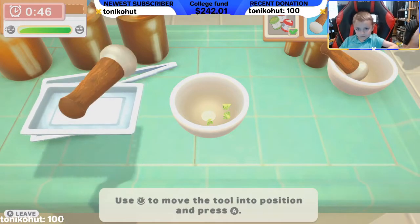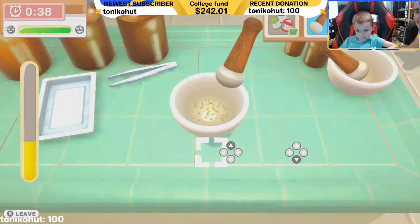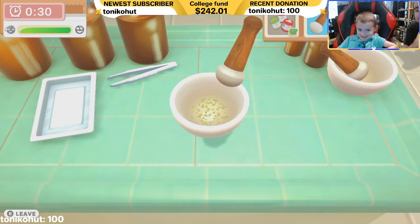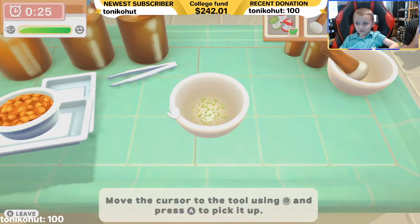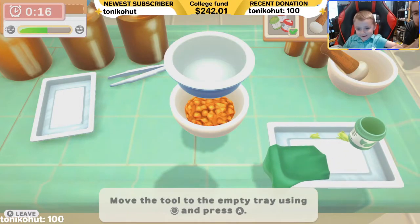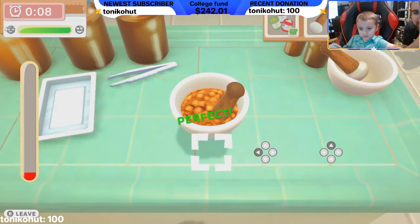Okay, now we gotta mix it up. Oh, the DDR game again. Almost perfect. Almost perfect. Perfect. Combo breaker. Combo breaker. All right, come on. We're on the clock. Why did you say combo breaker? Yeah, it felt like it. We gotta put it into the bowl. There we go. What is it? It's gotta be dog food or something. Okay. Oh, we missed the bowl, so it gave us a less than happy face. Oh, that's rude.